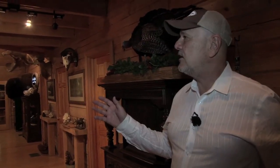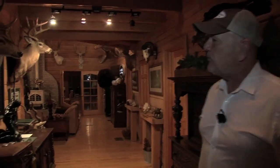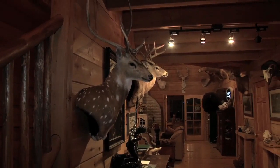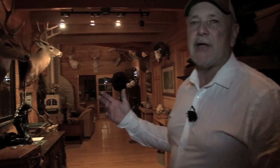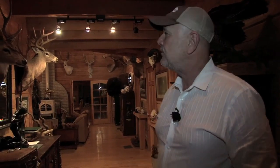As we come into the lodge, virtually everything you see in here was taken on the ranch. There's a few animals that were not that I'll point out to you, but almost everything you see in the building here was taken on the ranch. One of our signature animals is the axis deer that you see right here. That's native to India and it's called Chital in India. And one old timer told me that God made whitetail for man, but he made the axis deer for himself. It's a spectacular animal.